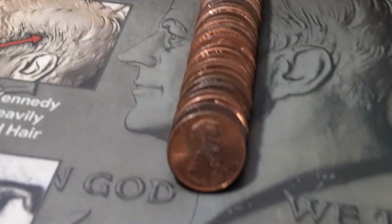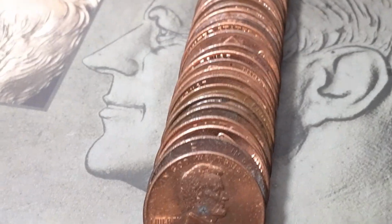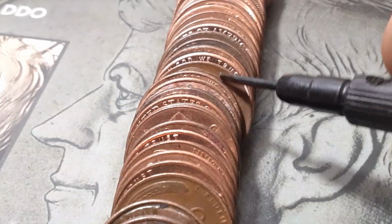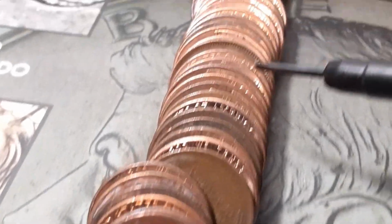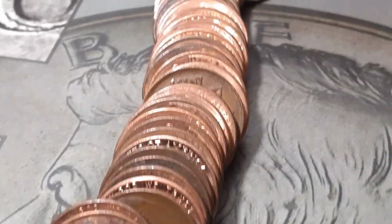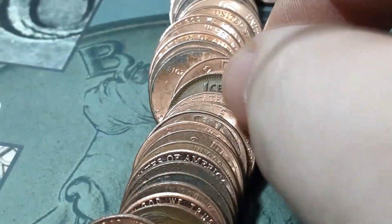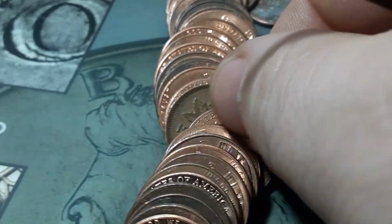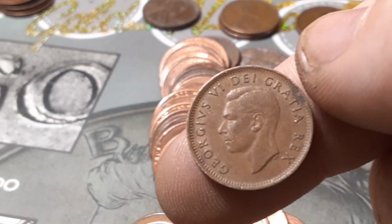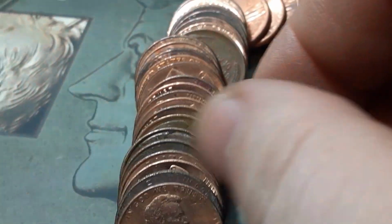Roll number 30. Box number 1. We're going to have a couple of wheaties in this one. And there's one right there. We've got another one right there. And then, not sure what that one is. Looks Canadian. It is. We got a Canadian right here as well. Get that one out of there. A 1951 George the 6th. There you go.